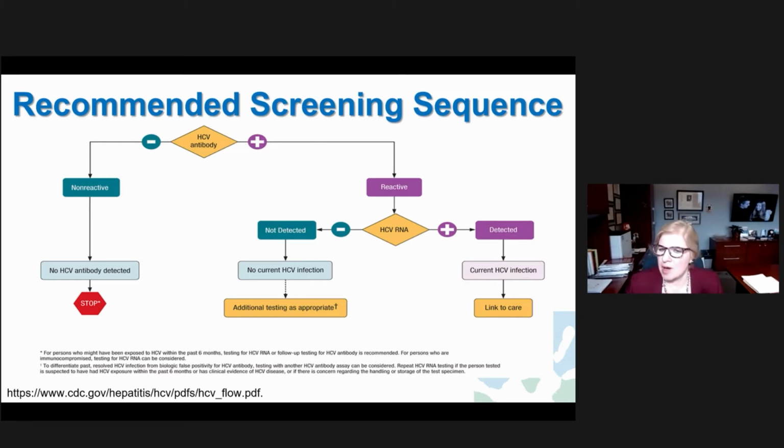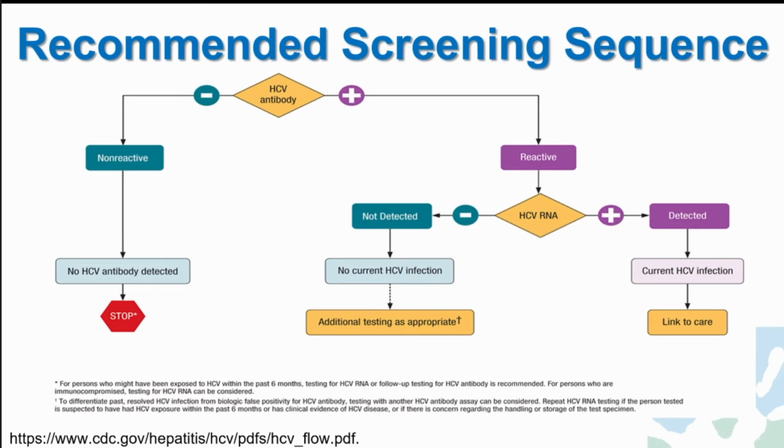So we start with an antibody test most commonly, and the American Academy of Pediatrics does recommend screening children at 18 months of age with a hepatitis C antibody. If that antibody is negative, that suggests there is no hepatitis C detectable and you do not have to continue any further evaluation. If, on the other hand, the antibody is positive, then we must validate whether the individual is infected or they were previously exposed, and we do that with an RNA test.